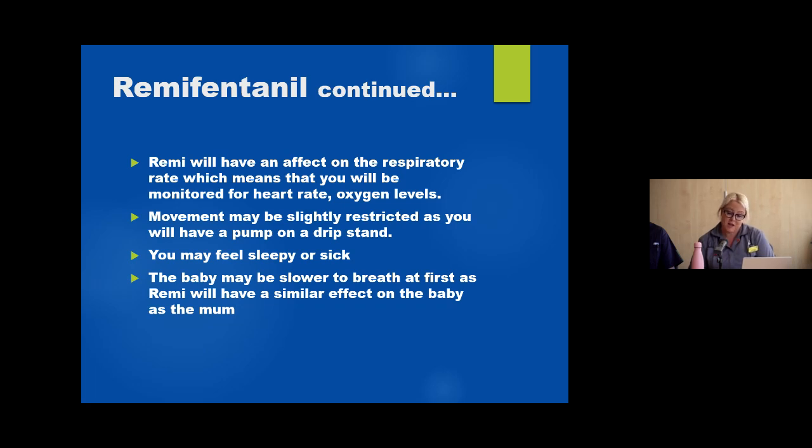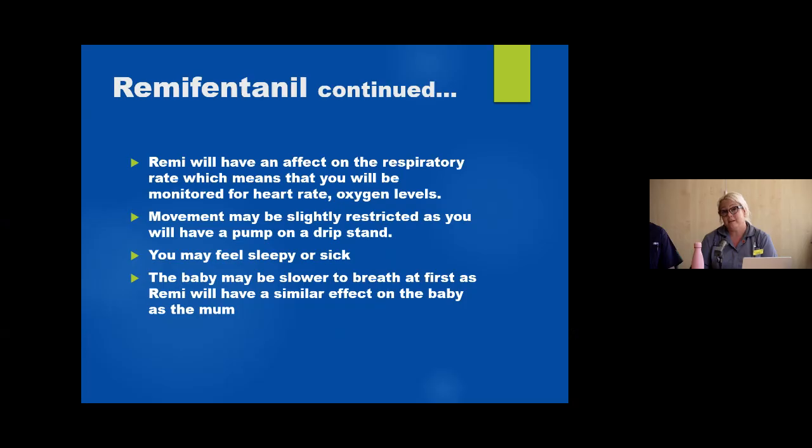The baby may be slower to breathe at first, as Remi will have an effect on the baby as well as the mum. So what will happen during your labour when you're using Remi is that your midwife will stay in the room with you. She will monitor your breathing and she will monitor how much oxygen you have whilst you are breathing. And these will be monitored really closely. For women that are using it for a short period of time, this will dissipate really quickly and will not necessarily have an effect on the baby as soon as it's born.